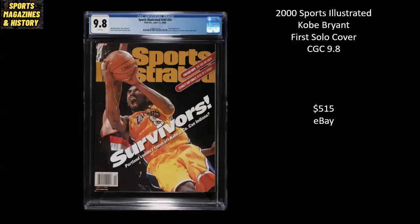Here is the first solo cover for Kobe Bryant. This is from the year 2000. This was after the big series win over the Portland Trailblazers, where Kobe threw the famous alley-oop to Shaquille O'Neal. This is a CGC 9.8, sold for $515 on eBay.